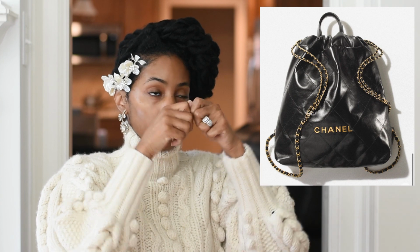Chanel. We have all seen the Chanel 2022 bag. I have already stated my piece about that, but now they have chosen to do a backpack. Basically, it's the exact same thing. They have chosen to just take the straps and close it like that, and then put a little strap on top to make it look like a backpack. Like I said before, I have already said my piece about the Chanel 2022.